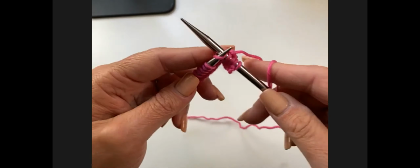Here's my preferred way of tinking back, which is just knit spelled backwards. So let's pretend we do that yarn over again on accident. So I did my yarn over on accident. That's what that's called, a yarn over. And I see it and I'm like, oops, look what I did. How do I undo that? Well, here's how I do it.